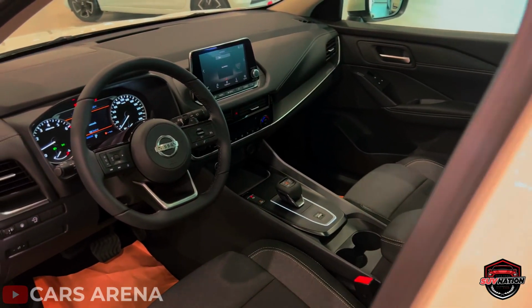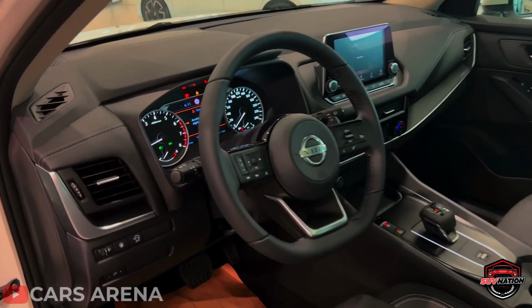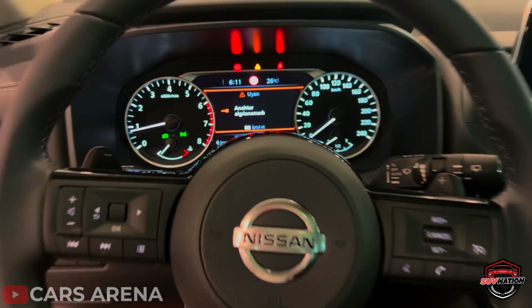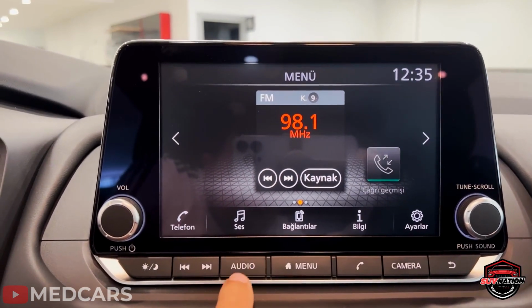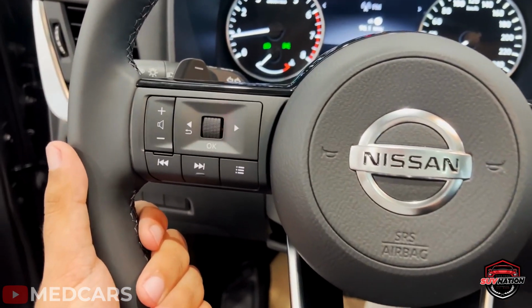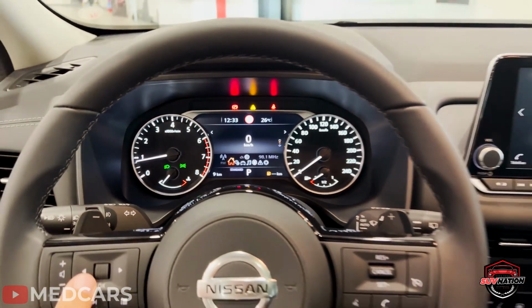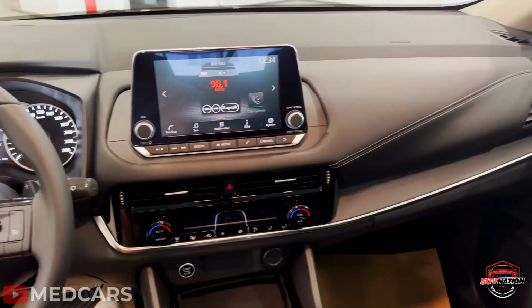Not only does the Qashqai keep you safe, but it also comes loaded with Nissan's cutting-edge intelligent mobility technology, including a blind spot warning and intervention system, rear cross traffic alert, traffic sign recognition, automatic emergency braking with pedestrian and cyclist detection, forward collision warning, intelligent cruise control, and even a high beam assist function.